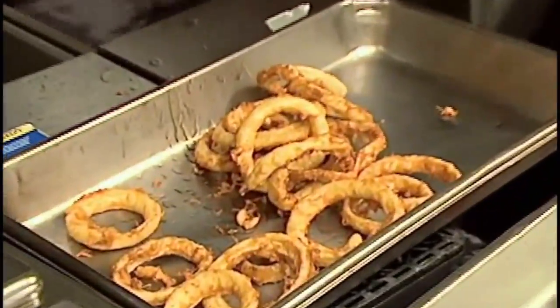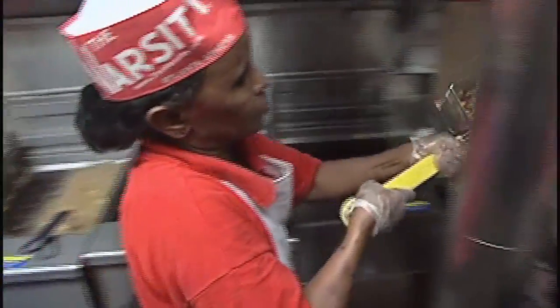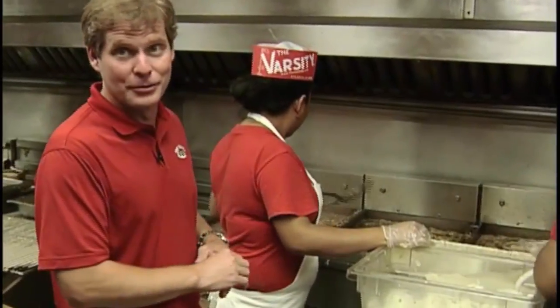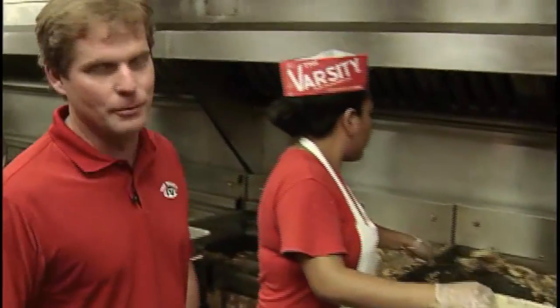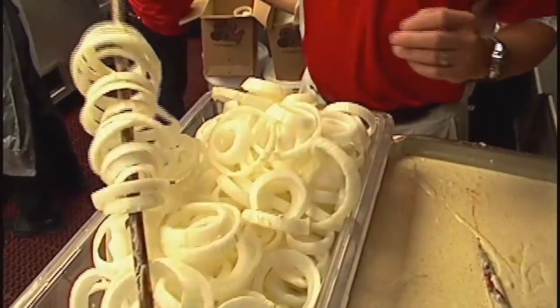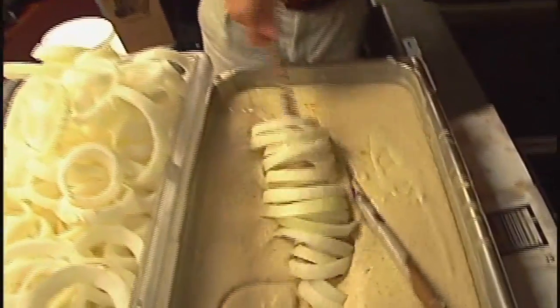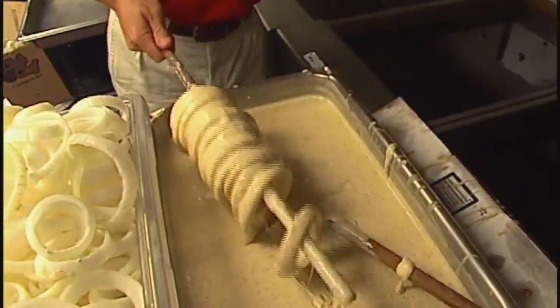This is the main onion ring and french fry station. When I finally was able to leave the hot dogs and hamburgers and come over here and learn onion rings, I just fell in love with it. I love cooking onions for some reason. I can't explain why. It's just action. You can see it's motion all day, from getting the onions, putting the batter on them, dropping them in the fryers, and it's a great job.